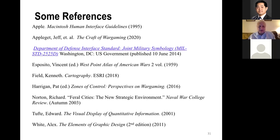ESRI's book on cartography is excellent if you want to understand things like maps and map projections. Zones of Control is an anthology of brilliant articles on wargaming. For the problem of representing urban combat, the article Feral Cities from Naval War College Review back in 2003 is a great starting place. The works of Edward Tufte, beginning with his book, The Visual Display of Quantitative Information, is my Bible.